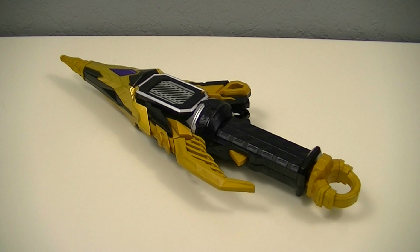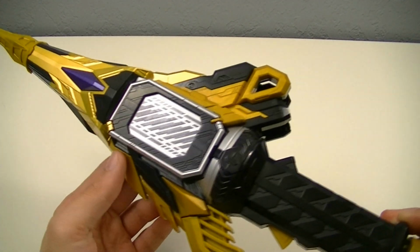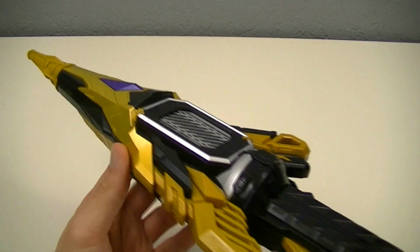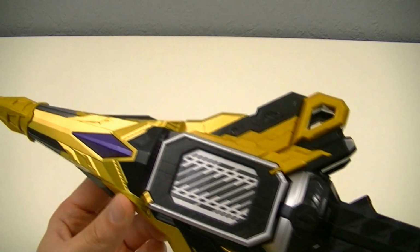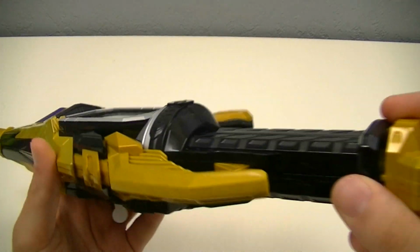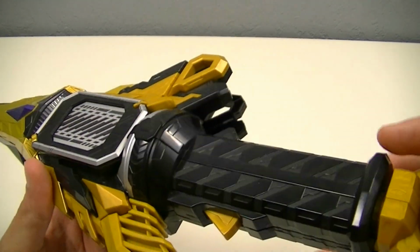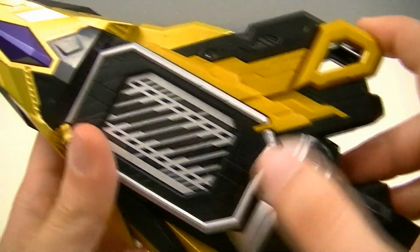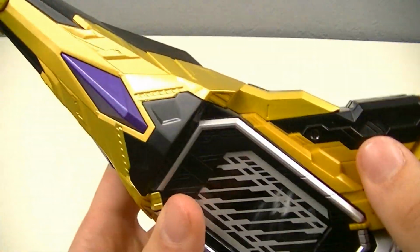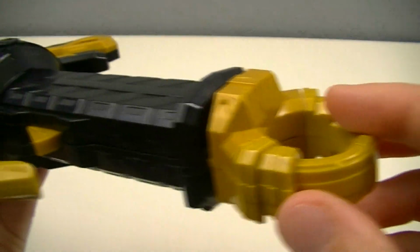First up, we'll look at the 1000 Jacker in detail. So the 1000 Jacker is Kamen Thouser's lance weapon, which has a color scheme very similar to his own, consisting of mainly gold and black with some silver and purple. Now the 1000 Jacker has a lot more paint than some of the other recent weapons, consisting of all the silver being paint, as well as some of the gold being paint, though a lot of it is actually gold plastic.